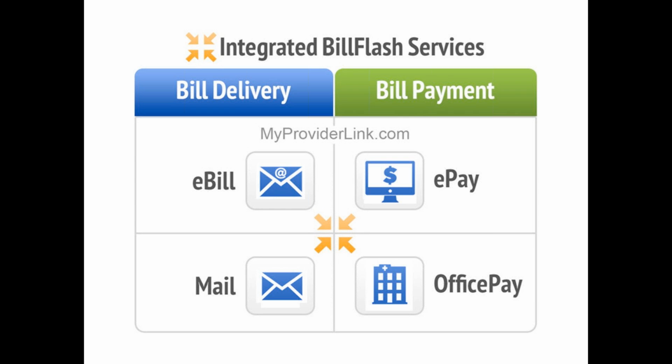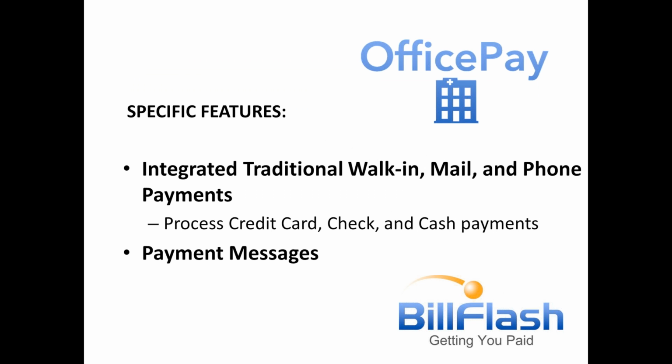The Office Pay solution is the service for allowing traditional payments to be processed, either because somebody walked in and they need to pay a bill, or they called in on the phone, or they mailed in a payment. It's that traditional merchant service, but you're really leveraging everything all in one place, rather than having to use a standalone card processing service. Really, we can eliminate that in the office and save some dollars because of the way that we have our merchant services configured.